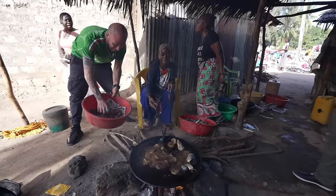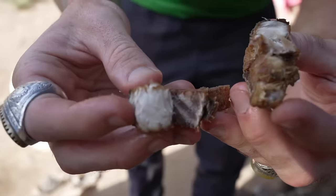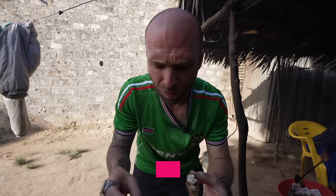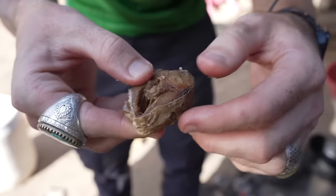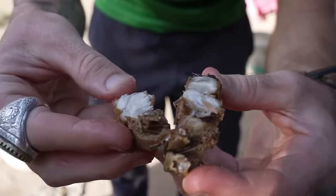Is this hot? Oh. This type of fish is called una. Una, una. They are fresh, yeah. From the lake? From the lake, yeah. Mm. It's good stuff. Very tasty. A little salty. Tuna fish. The tuna? Yeah. Una, una. I don't know what una is, but it's good.